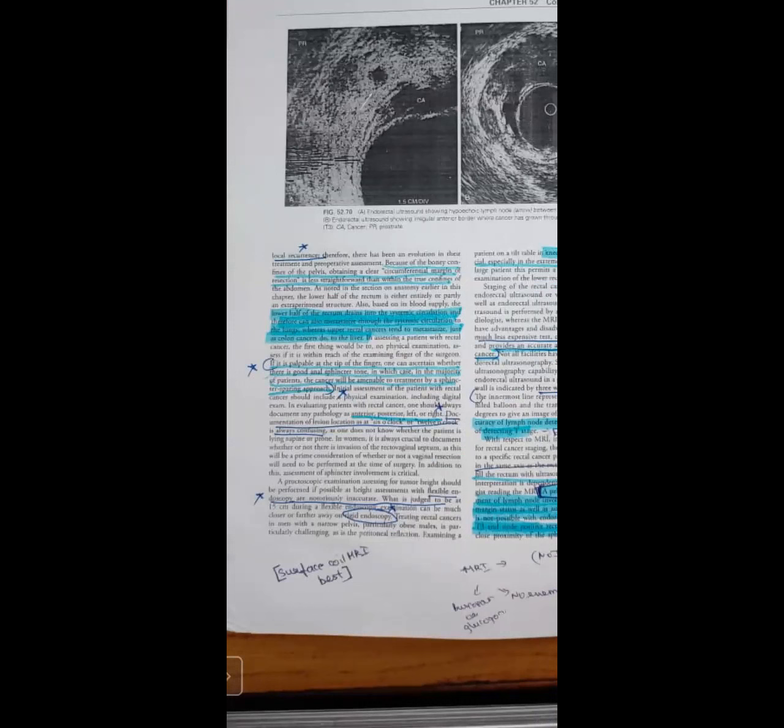Next, for MCQs: the lower half of the rectum drains into the systemic circulation and therefore can also metastasize through the systemic circulation to the lung, whereas upper rectal cancer tends to metastasize just as colon cancer does, through the liver. So the lower half of the rectum most commonly metastasizes to the lungs through the systemic circulation.